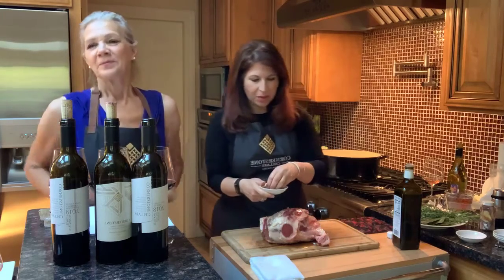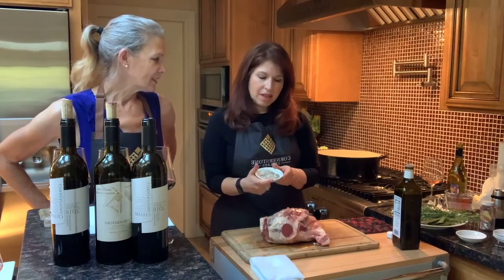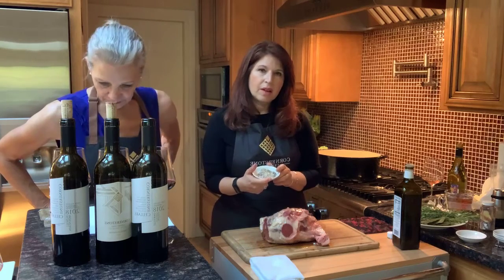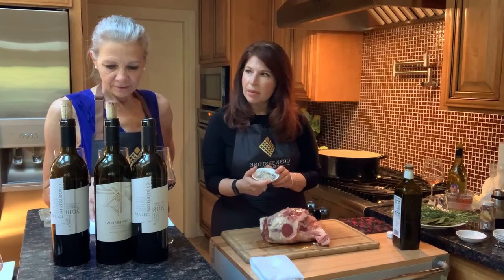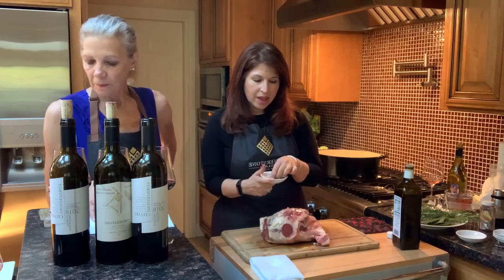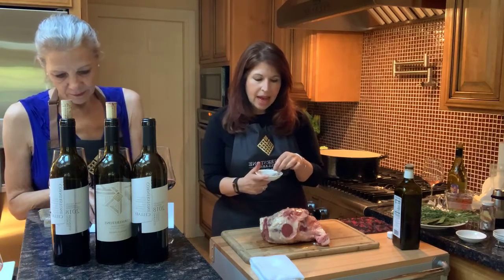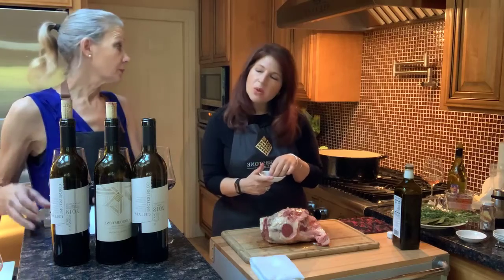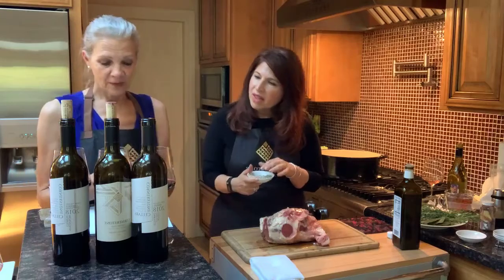I gotcha. Absolutely. Okay, so in the seasoning is a tablespoon of kosher salt and a teaspoon of black pepper. Because we have access to these fabulous Cornerstone spices, I added more than a pinch, I would say. A couple of tablespoons. A couple of tablespoons. Do you have the? I do.